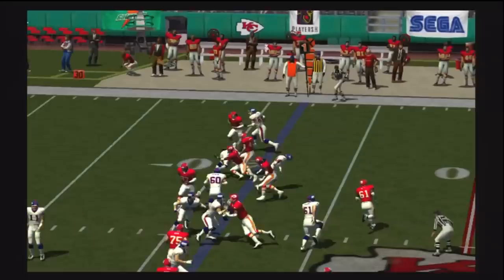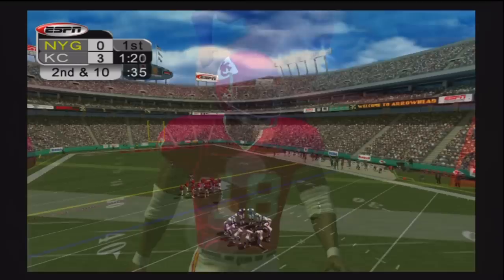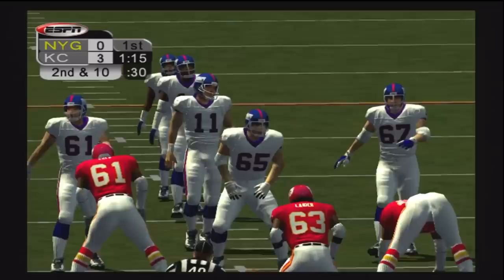Number 18 tackles him behind the line of scrimmage. Number 18 not only cleaned the ball carrier's clock in the backfield, but buffed and polished it too. Big hit for a loss. That's his second tackle so far.